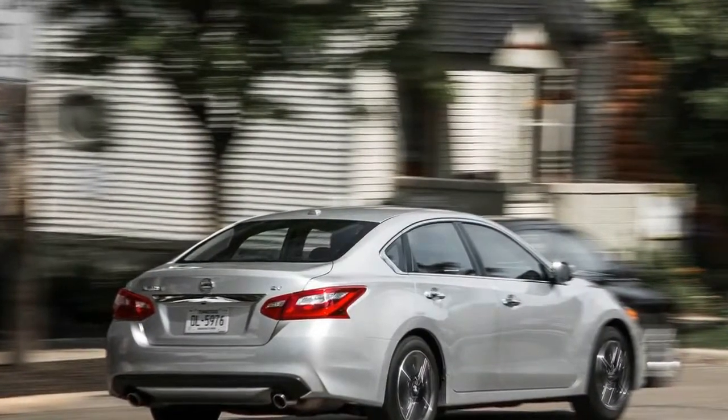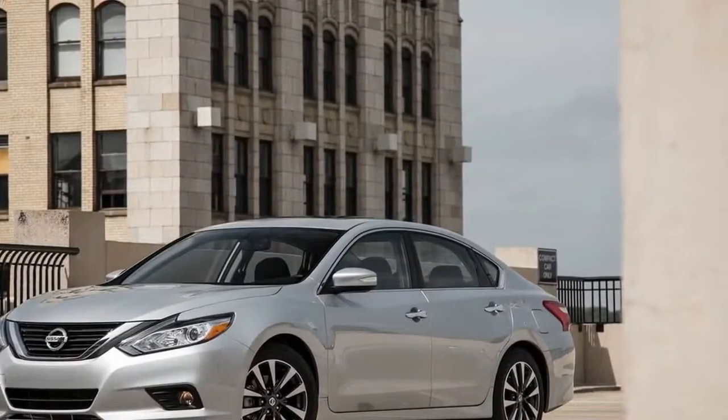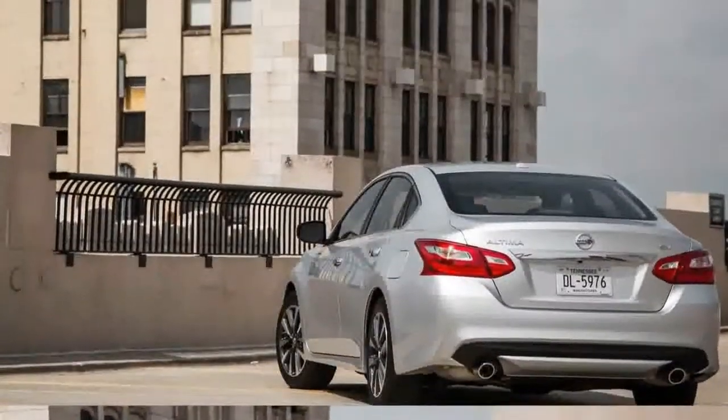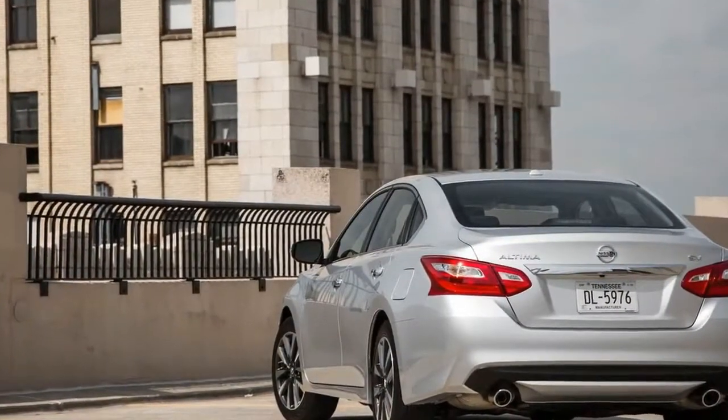No doubt about it, if you think the roads and parking lots are filling up with tall, view-blocking crossovers and SUVs, your eyes aren't deceiving you. The four-door mid-sized sedan, once the dominant form of family transport, has lost favor. Call it a sedan recession.